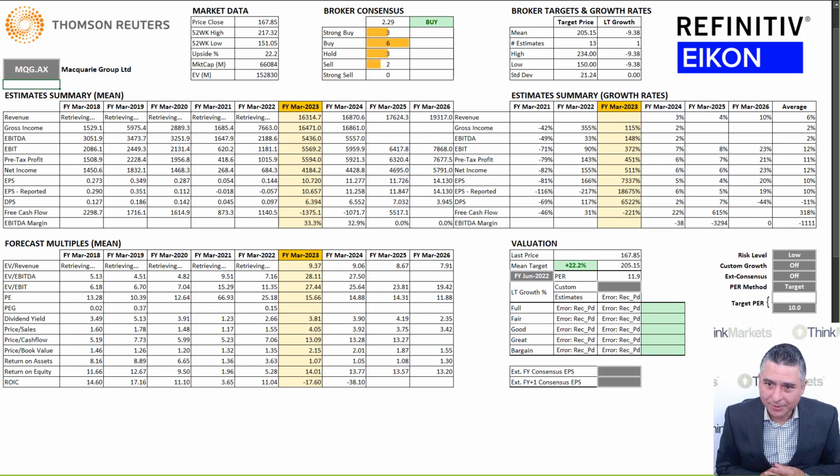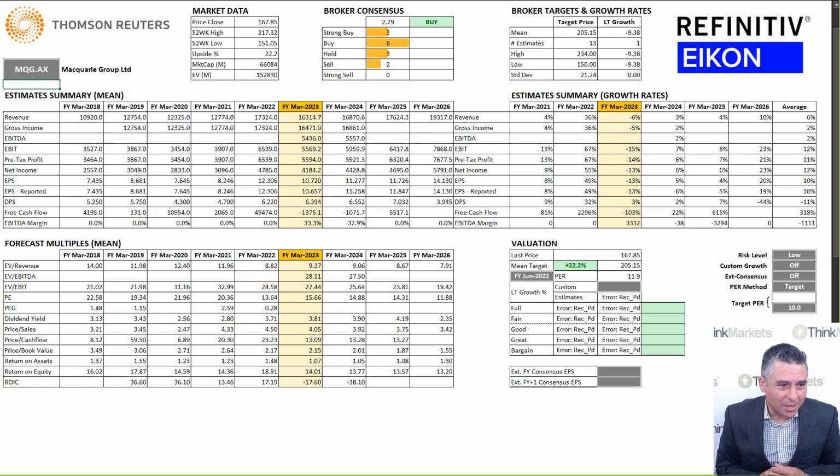This is for Damien. Maybe Damien's not very happy with me right now. And we do have about 10% earnings growth. Happy to go low. Well, low, I don't know. If the market gets really bad, Macquarie is going to struggle a little bit. Let's give it the benefit of the doubt. Let's go here and go here.